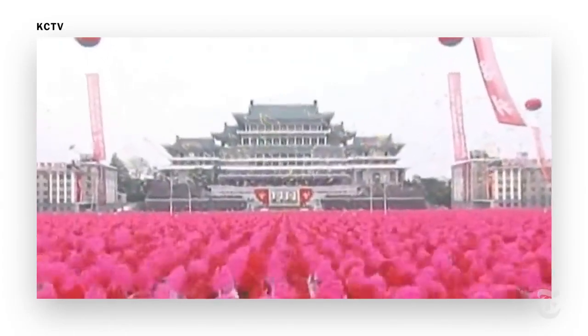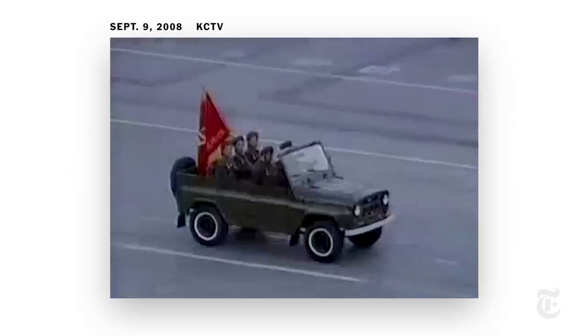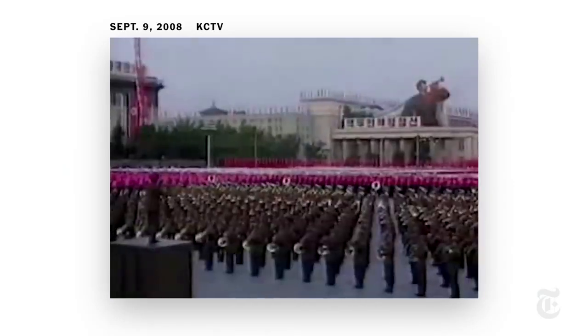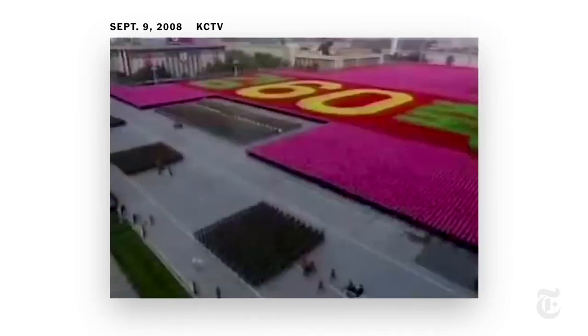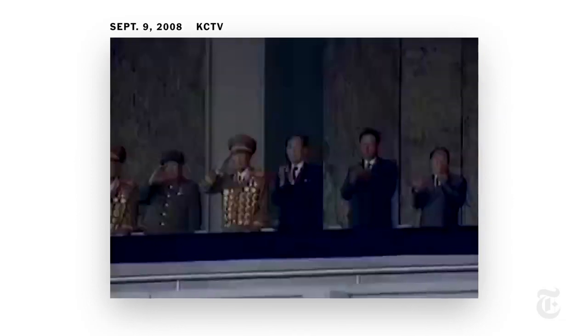The presence or absence of the ruler during major media spectacles may also be a worrying sign. Like in 2008, when Kim Jong-un's father and then leader was due at a major military parade to celebrate the country's founding. We're expecting then leader Kim Jong-il to come out and wave, salute the troops. So it was my first day of work. I was watching this, and lo and behold, as the camera scanned to the viewing platform, he wasn't there. And I cannot tell you, that just sent shivers down my spine.